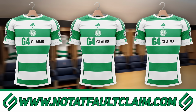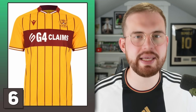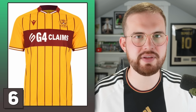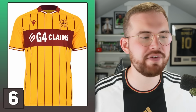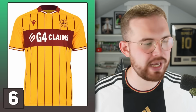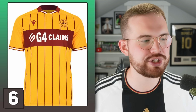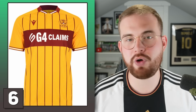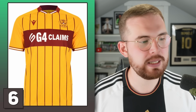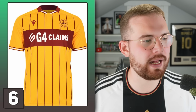Motherwell come in at number 6, and I really like this. This is where I think the shirts start to get on the good side of things for me. It's not as nice as last year's effort, but it's still really smart, very classy. I think that Macron have done a great job with Motherwell in recent years, and that continues with this one. I like the pinstripe. I've always liked the pinstripes in a football shirt. I like the colours. Yeah, it's just really smart. You know, I quite like this one.